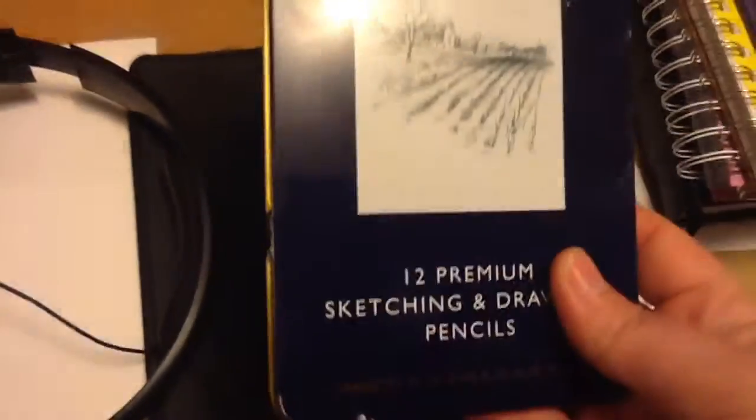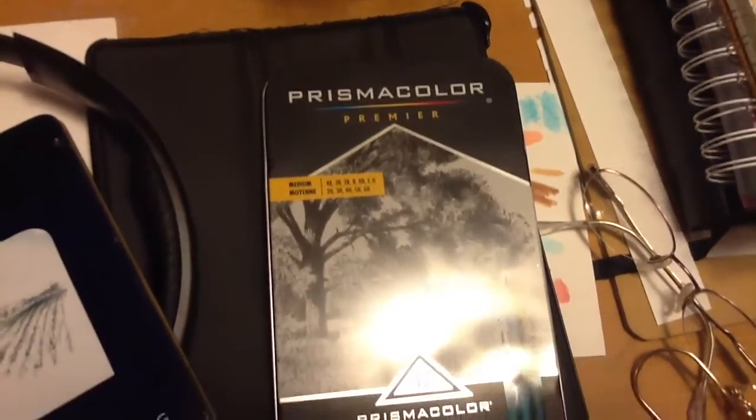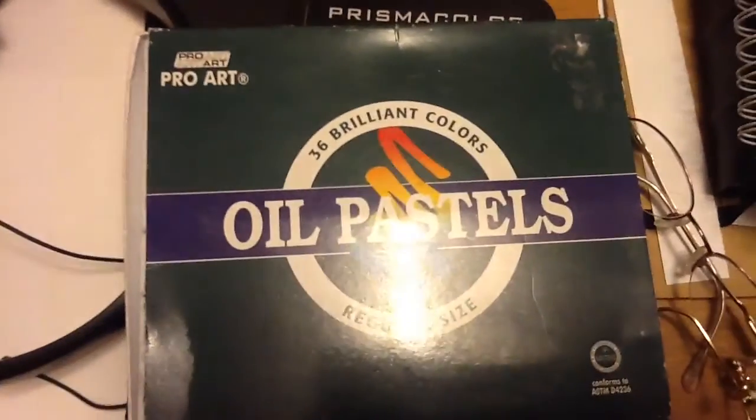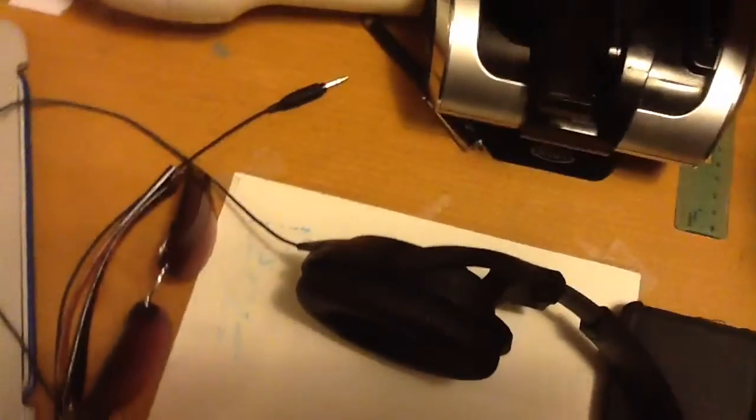This one I've had for years. The Fantasia brand is pretty good. And I also have the Prismacolor Premier Turquoise sketching set. And for my oil pastels, which I rarely use, but I do still like, they're not the fanciest, just Pro Art oil pastels. I've also had those for years.